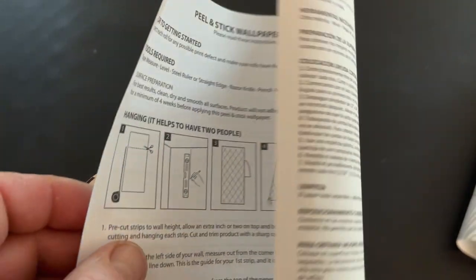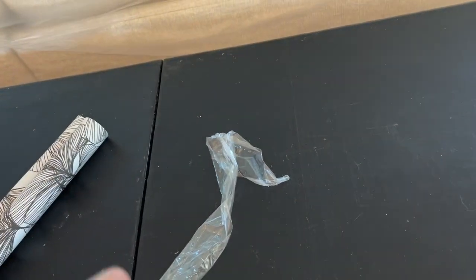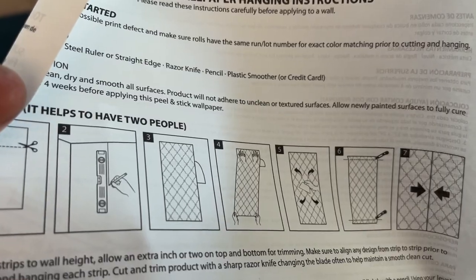And so, if you get bubbles, they can always say, did you paint it? And you didn't read the directions. You say, yeah, I did. Oh, okay, great. How long did you wait before you painted, before you hung your paper? I waited a day. Well, they say, okay, great. We don't owe you anything because our directions tell you to wait for 4 weeks.